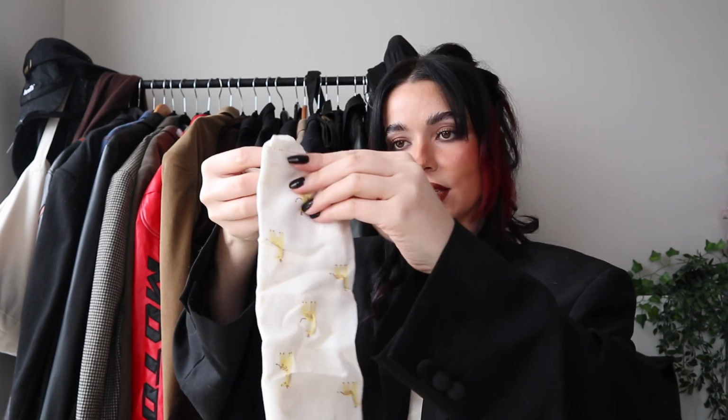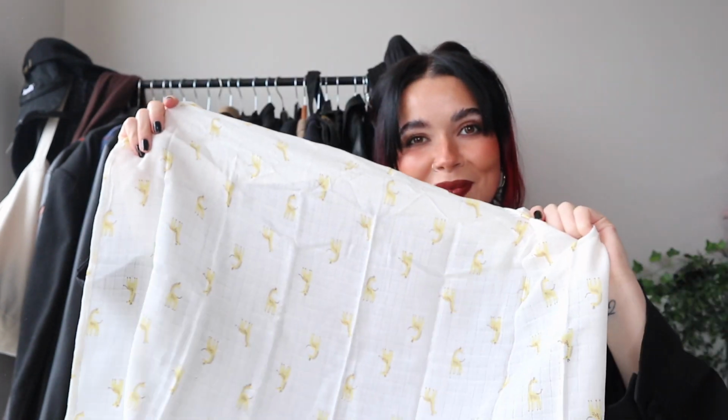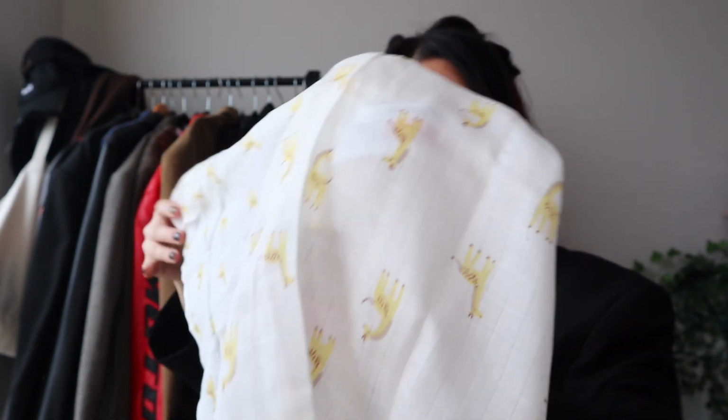Next up was some muslin squares. Now I'll open these as well just so you can see what they look like, but these were £3. And I know muslin squares and cloths are something that we're going to get through so many of, so we will definitely be stocking up on these. This is the first one. It was cute, nice and thin. There's like a close-up of the pattern.